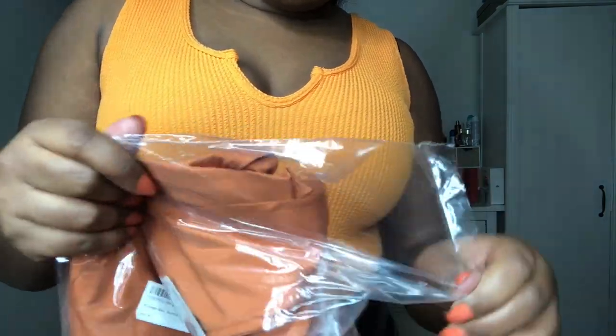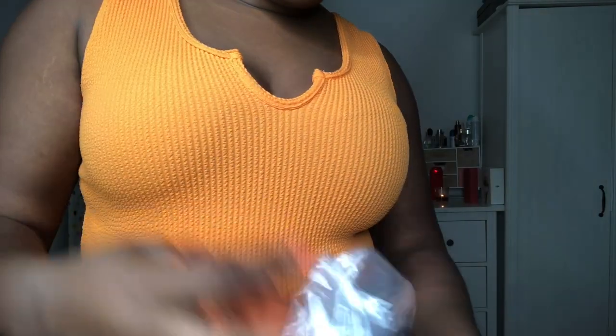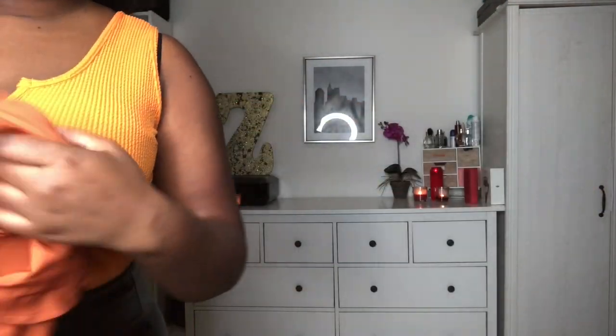It's not only a dress and a jumpsuit, so I'm gonna start with the jumpsuit first and then end with the dress. So, this is the little jumpsuit, the little play suit, or whatever. Let me try this on real quick.